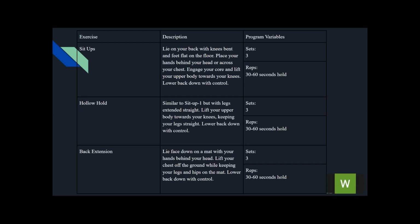The exercises prescribed for the program include the following: sit-ups, hollow hold, back extension, supermans, front plank, back bridge, quadrupeds, and side plank. The exercise descriptions are clearly outlined so that any clinician within our high-performance team would be able to implement the intervention.